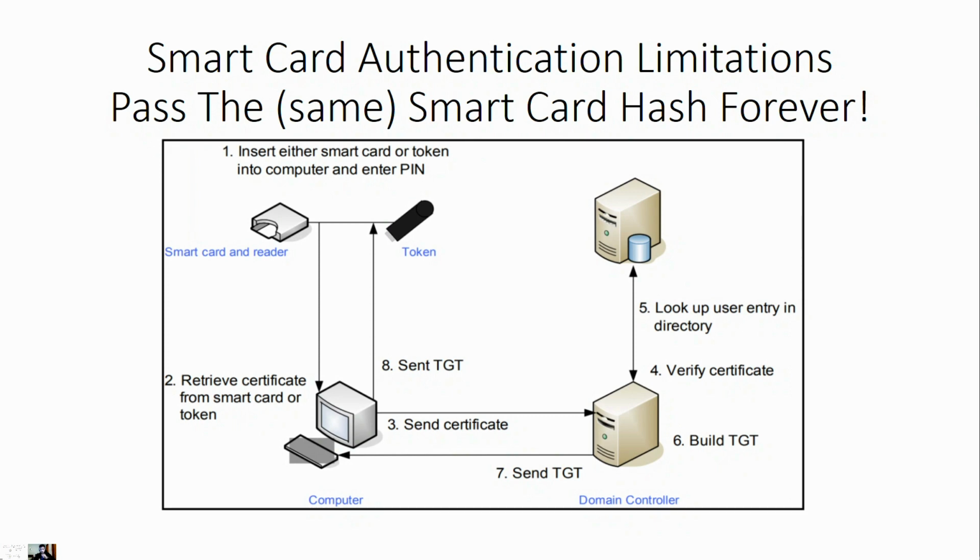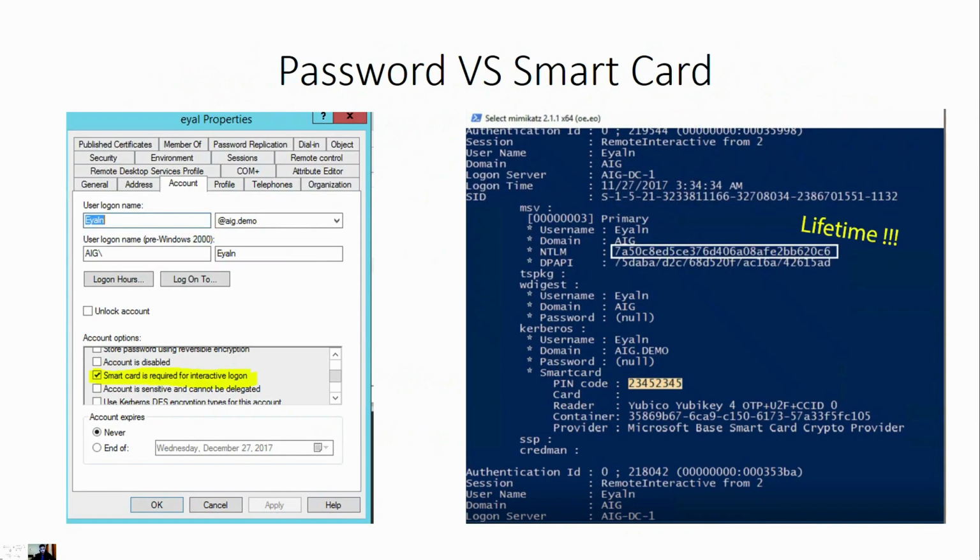And the problem that I just described before, I'll just go through it here. The hash of the smart card logon is only calculated once, and it occurs when your admin sets the following attribute, as you can see on the left: "Smart card is required for interactive logon." So not like when logging in with your password, where you can force users to change their own password every period of time. By default, I think it's 30 days or 90 days, I don't remember exactly, but therefore, they can replace and refresh their old NTLM hash.